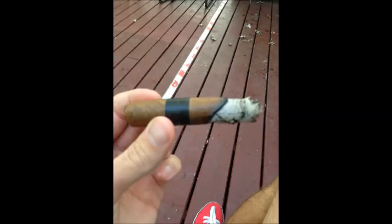Tasting a little more creamy now. But maybe it'll get bitter again. I don't know. This is a very weird cigar. It's like the weather. It keeps changing. So, that's my review right now.